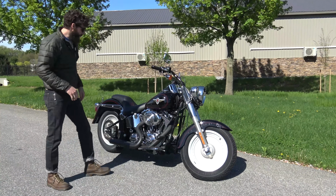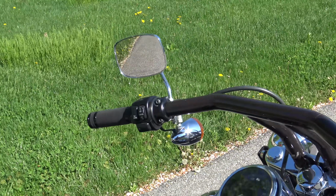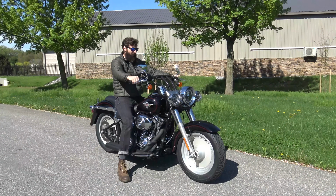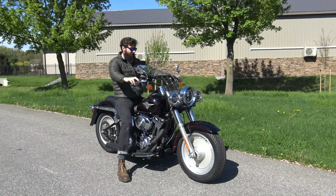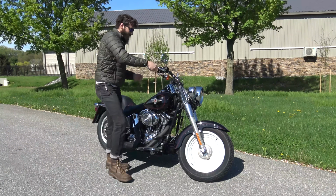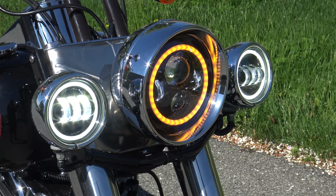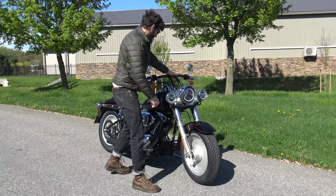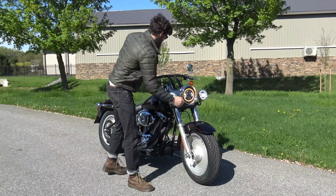This particular Fat Boy is rocking the T-bars, which is a great feel. So instead of having like mini apes, you got the T-bars, and they're super solid, no flex in them, nice and thick. When they start getting bigger, I'm not sure if I really like the look, but I think this looks really good. This also has the modified, upgraded, I don't think these are the Harley brand Daymakers, but these are modified, upgraded Daymaker style headlights, and they look really awesome. They even have the little halo angel rings around it.